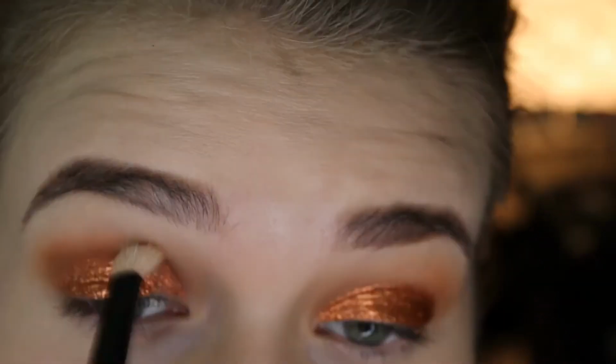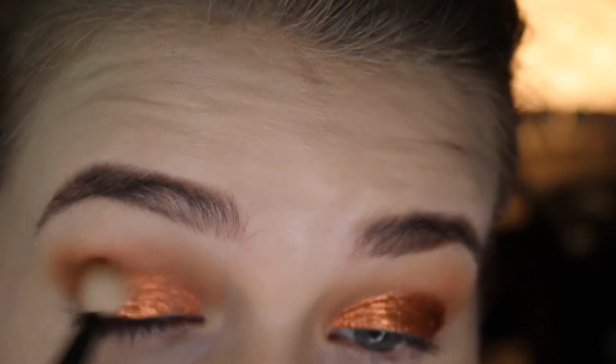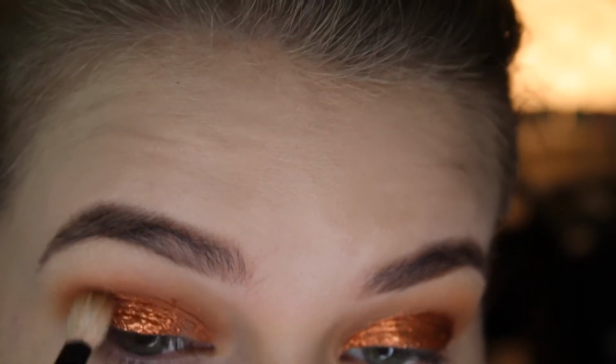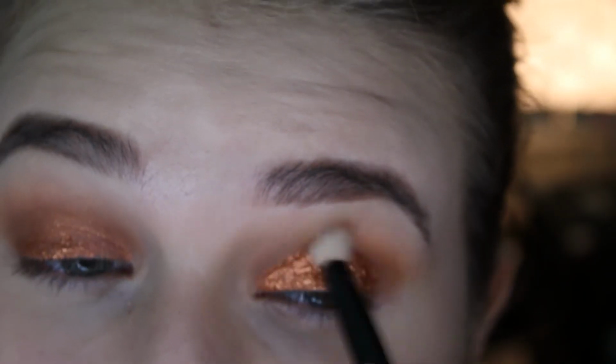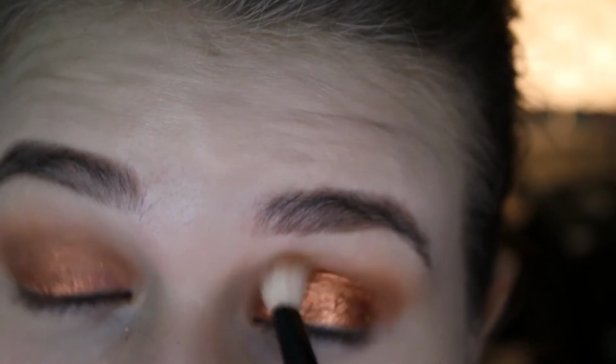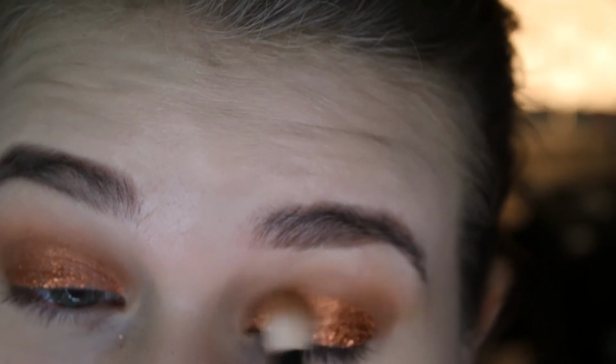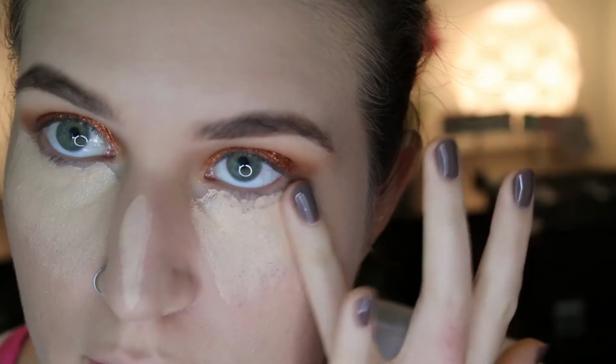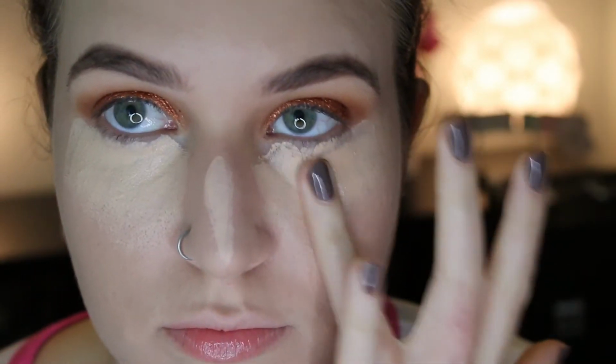And this I'm packing on with, I think this is a MAC 224. It's my favorite brush for packing on loose pigments like this whenever they're in a creamy form, because it's a nice synthetic brush that's still a little bit dense but still has some give to it. Now you want to wait for that to dry, and then you can go back in with that smaller fluffy brush and blend that out.